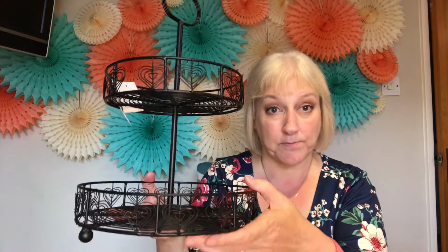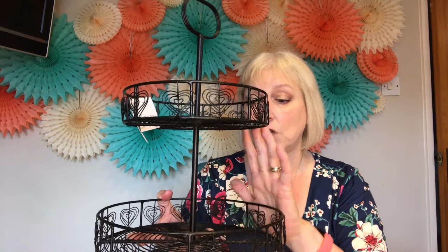I'm not sure if it was her, but she has what she calls a tiered tray decoration. So you put lots of autumn things on here. So you could put little pumpkins on, you know, little ghosts, pine cones, are they more Christmassy? But lots of autumny things on here, and use it as a table centerpiece, which I thought was a really nice idea. And you could also change it for Christmas. You could actually use it for Valentine's.